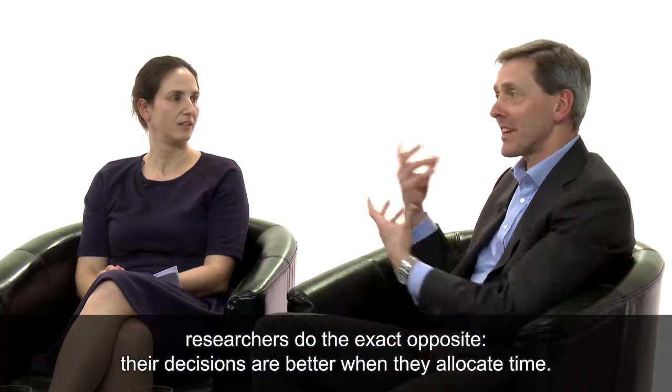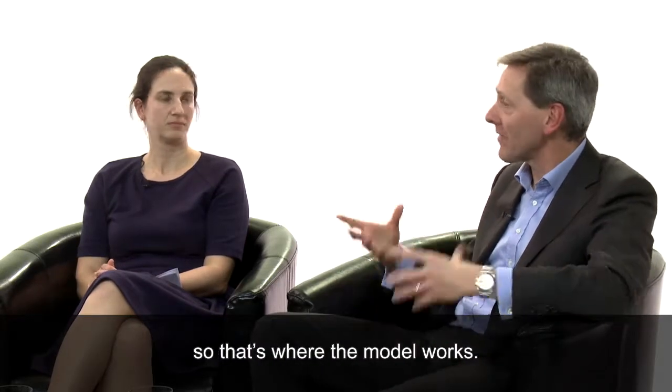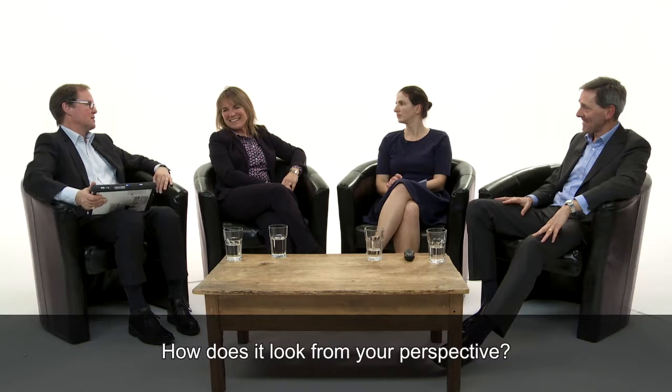Researchers are the exact opposite. Their decisions are better when they allocate time. And this is part of the compromise, actually, because both solutions need to be worked through. So that's where the model works. And you're holding the tension, you're holding the ring here. How does it look from your perspective?